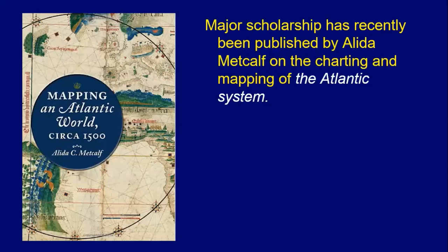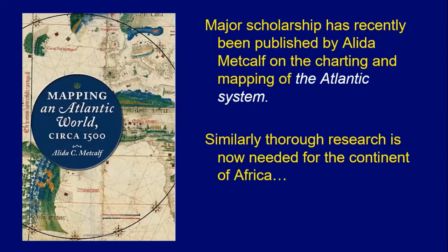Major scholarship has recently been published by Alida Metcalf on the charting and mapping of the Atlantic system. Similarly, thorough research is now needed for the continent of Africa as a whole, not just the Atlantic system, that is to say, the oceanographic system which emerges in European consciousness, but the continent of Africa, which also emerges in European consciousness. This task is in its early days.